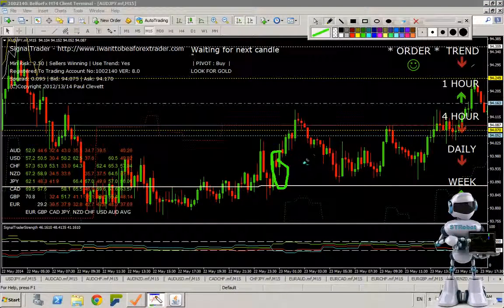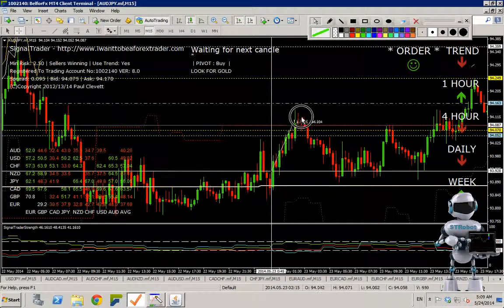You might say, oh, that's too early. Well, it did bounce up and come back down again. How far did it get? We might have got our 35 pip target. Let's have a look. Measuring thing. Let's see how far that went. It went 18, 19, 20 pips.